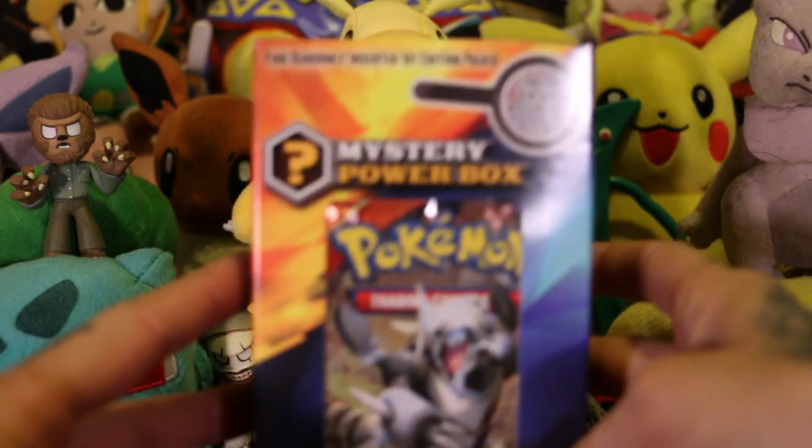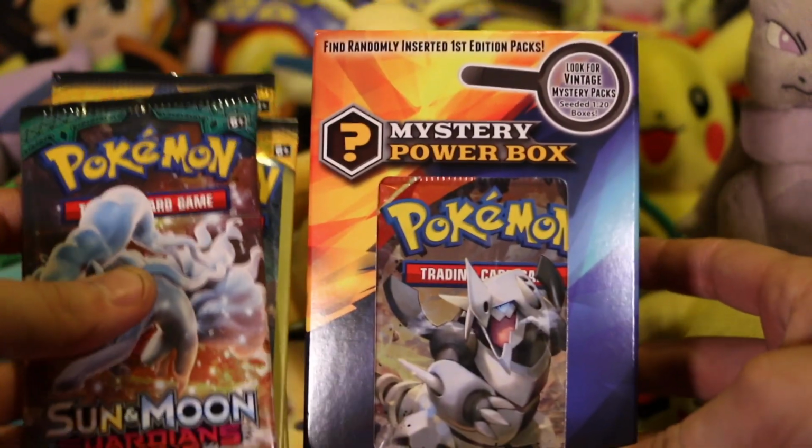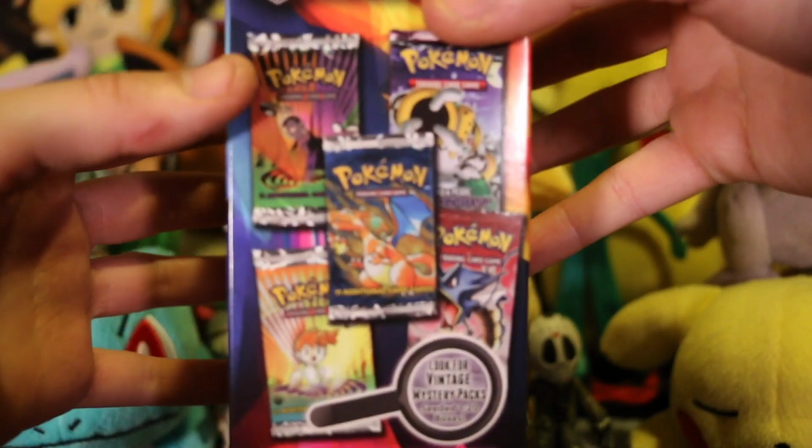Alright, we got everything prepped and ready. And I think we're going to open the box first because I am feeling lucky. But like I said, the chances of getting one of these vintage packs are, I believe, like 1 in 50. It's very low. So I'm not expecting anything too crazy, but we're going to do this one pack at a time.